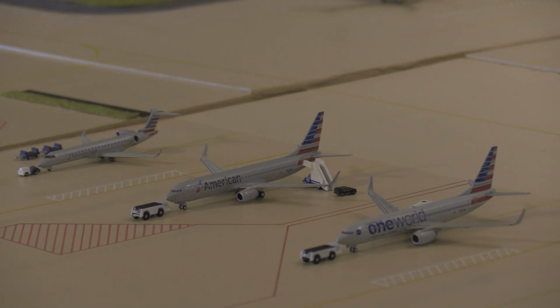So starting on the right here we have a One World 737-800. He's going to be heading out to Dallas. Then next along we have a 737-800. He's also going to be heading out to Los Angeles. And then on the far left we have an American Eagle CRJ 700. He's going to be heading out to Charlotte.